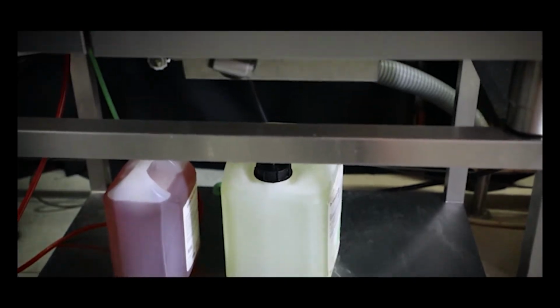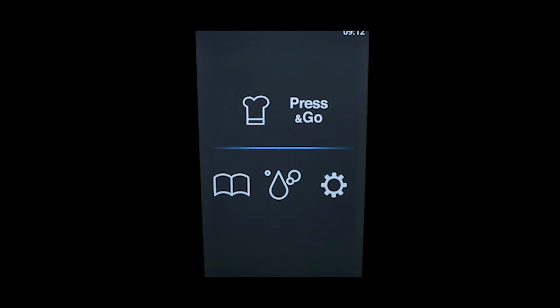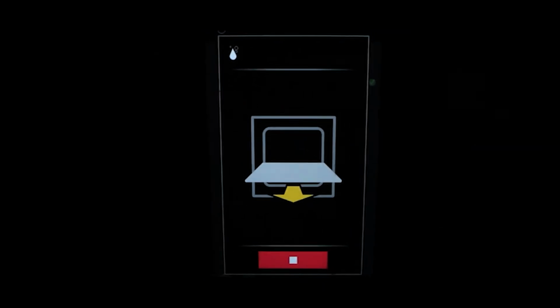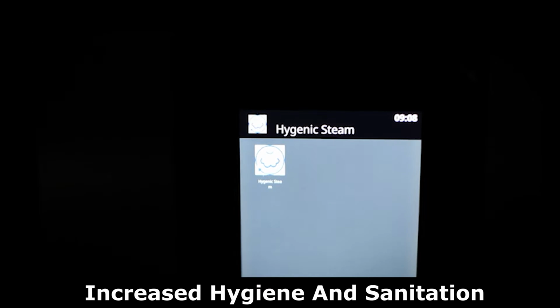The Maxx has a flexible, hands-free, automatic, liquid-based cleaning system. This makes cleaning easy without leaving any solid residues and eliminates any need of handling chemicals. For hygiene, you can disinfect the oven cavity and your cooking accessories with the hygiene steam.